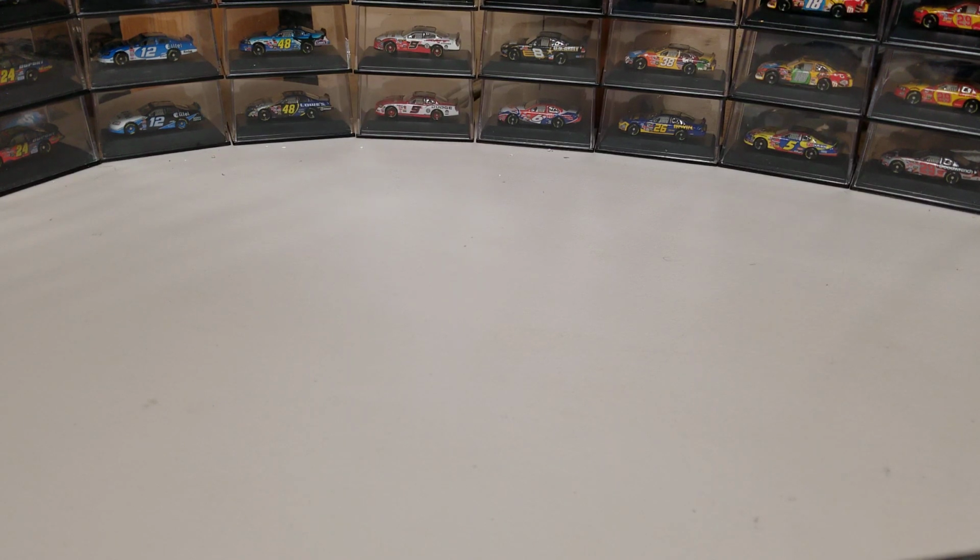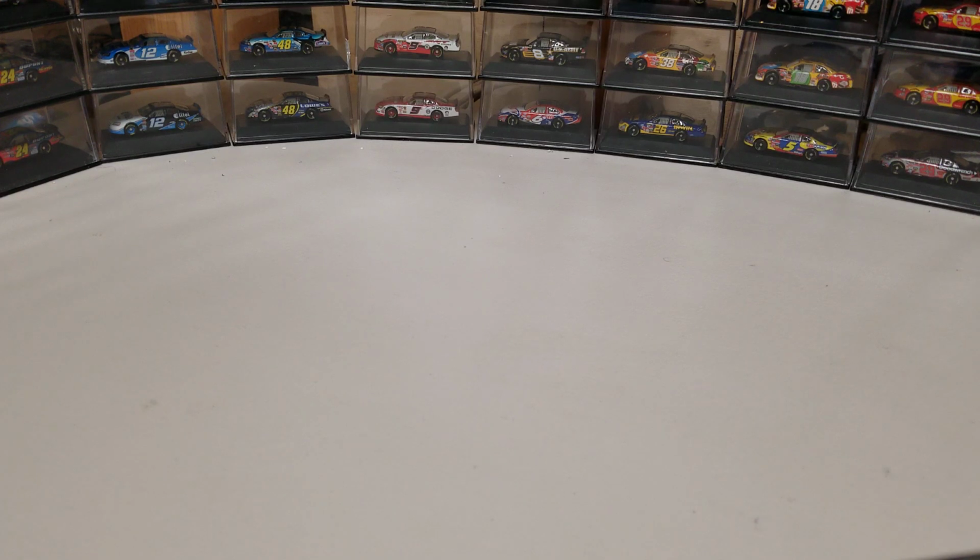So anyway, we're going to be looking at the Daytona 500 race wins in my collection. All of them. Every single one from 2003 to 2020. So, yeah, that's pretty much going to be our Sunday special this week. Getting geared up for a wild week of racing.